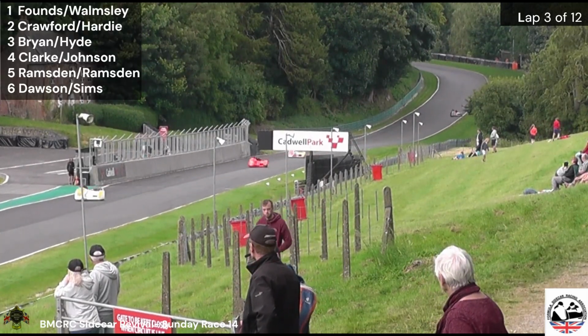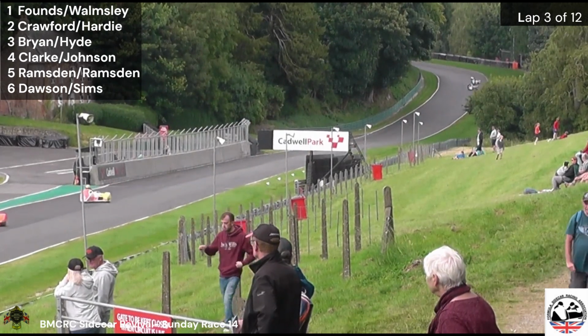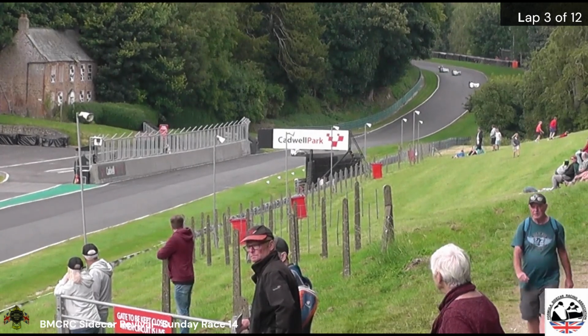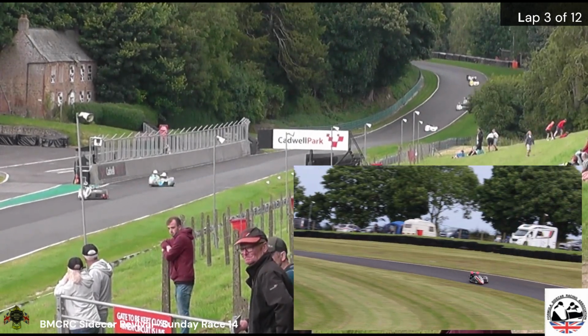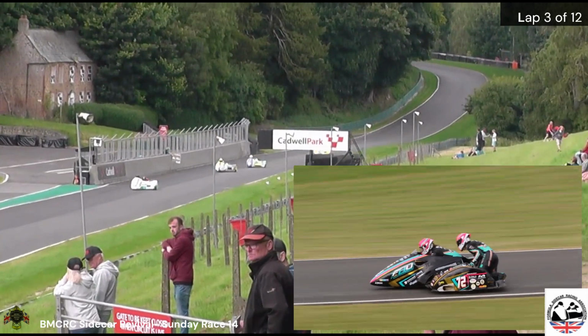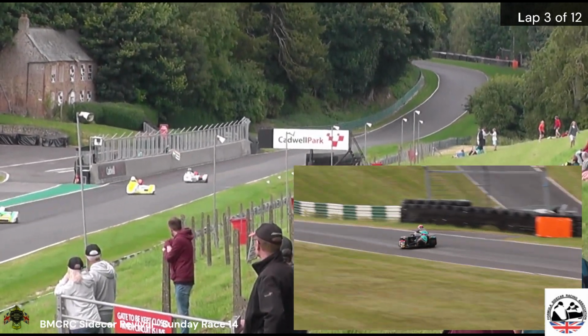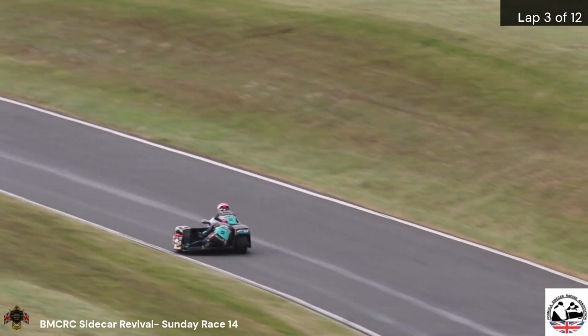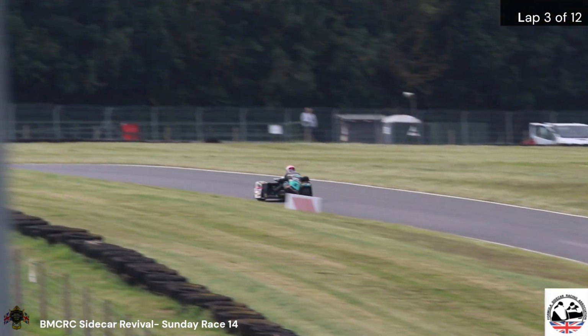So I'm not quite sure what the points are. I think it might be 25-22. I'm not 100% sure on that, but certainly Founds and Walmsley have most definitely closed that gap. But Crawford, of course, is recovering from that nasty crash he had at Scarborough a few weeks ago. The Cup Championship is being led by Kieran Clark as well, so a little bit of chopping and changing there.